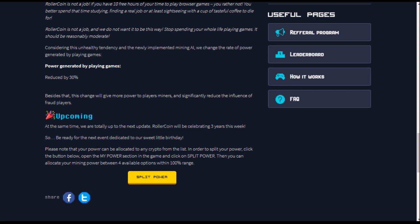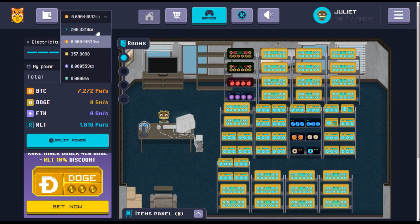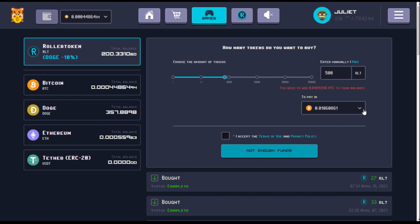And obviously we're now purchasing them with RLT. I personally have built up quite a good amount of RLT waiting for this moment. You'll see here I have 200 RLT ready and waiting for that sale to happen. Obviously there's no guarantee it will. I'm just crossing my fingers that it will, and we can get ourselves some cheaper miners.